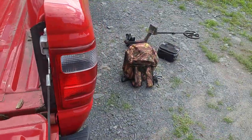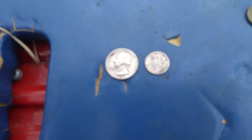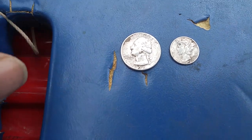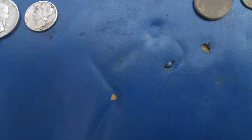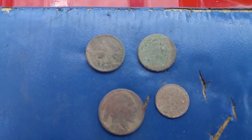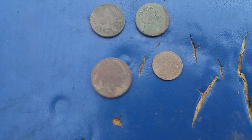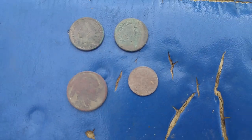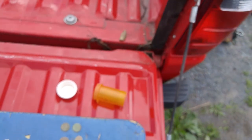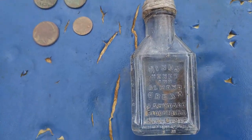Can't win them all. Guys, we're done for the day. All that hard work pays off. My brother got a 1951 Washington quarter. That's a 45. And a 45 Mercury. I got the two Indians. One's a 1903. The other one you can't tell yet. Buffalo and my 3 cent nickel. Gonna have to get the date. I'll put a picture in the video. Oh yeah, my bottle. And I got the bottle.